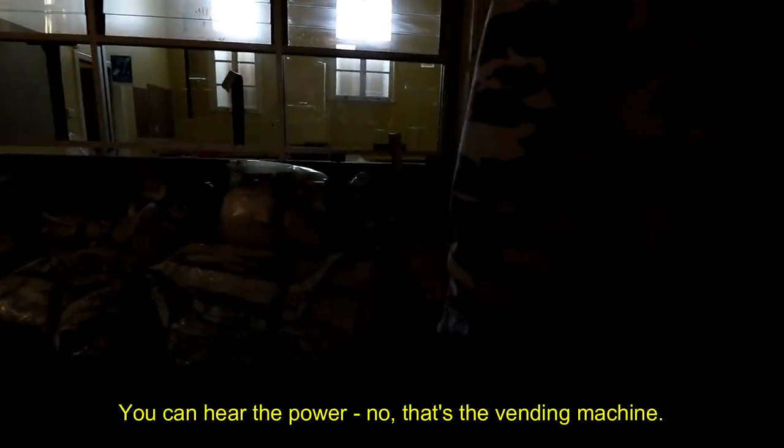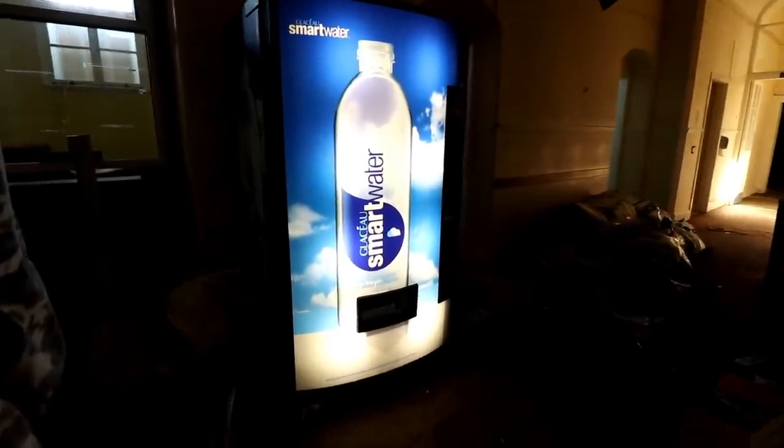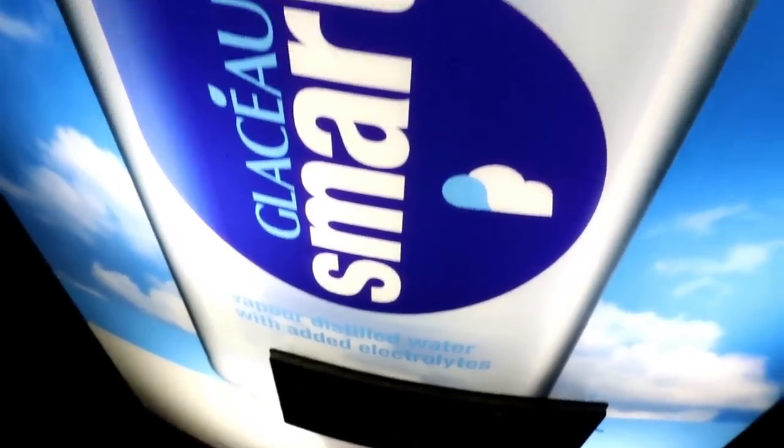Darker down there because everything's boarded up. You can hear the power. Oh no, that's the vending machine, isn't it? We did try getting a drink from the powered vending machine, but there was no effect. Seeing it lit up in the dark corridor was an eerie scene, especially with the ambient buzzing it was making.